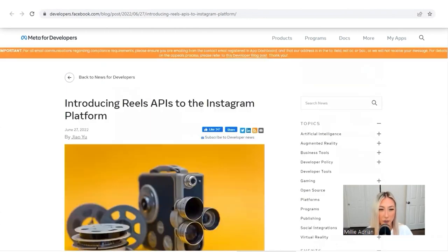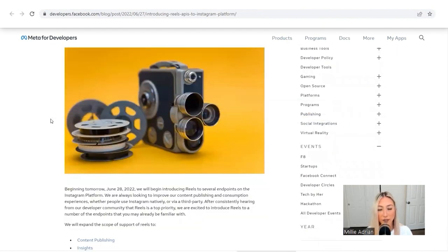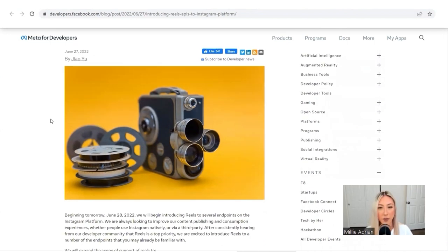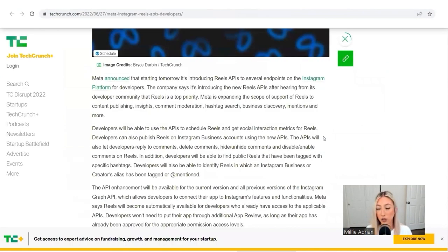If you are unfamiliar, API stands for Application Programming Interface. The reason a lot of third-party tools didn't have this feature was because they never released the API information, or the information that those tools needed to be able to sync with Instagram and how Reels is performing. But because Instagram is pushing Reels so hard, they want people to have that capability and access to post and auto-post Reels through third-party applications or on Instagram.